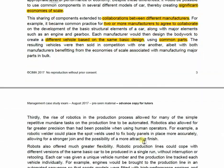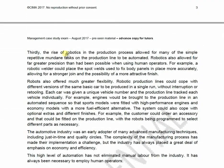Right, then we are looking at the third change, the rise of robotics in the production process, which allows for many of the simple, repetitive, mundane tasks on the production line to be automated. Now, automation is of course a good thing for any company since it drives down cost. However, there is also a human aspect here since you might have to make employees redundant, and that would cause a bit of an issue. And also the initial investment when it comes to introducing robotics could be very high, although the maintenance cost might be much lower than having to employ humans, of course.